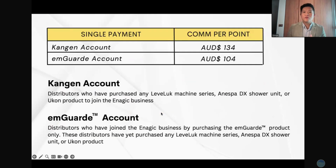Now, since emGuarde was introduced, Enagic created a new system that differentiates the 2 types of accounts. One is called Kangen account, and the second one is called emGuarde account. Now, what is a Kangen account? Kangen accounts are most of our accounts here who are distributors who have bought the Level Up Machine, Anespa, or Ukon to join the Enagic business. Okay, so for us, emGuarde actually pays us more commission.